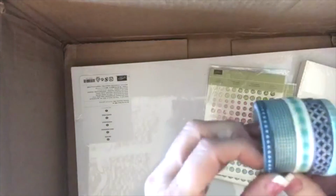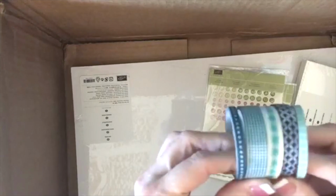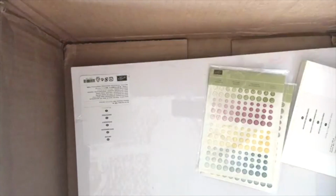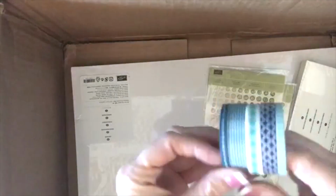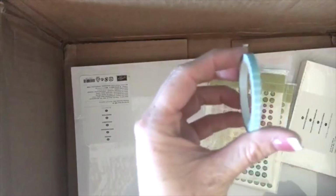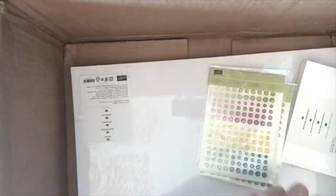So this is just one of the sets of washi tape. I really probably should get the black washi tape. I like the thin washi tape. That's kind of what I'm into, the thinner washi tape.